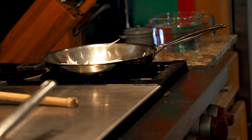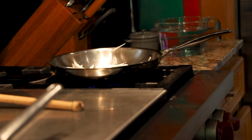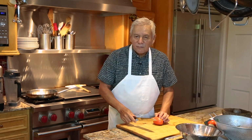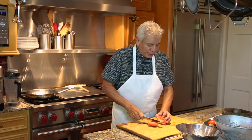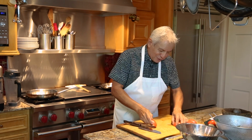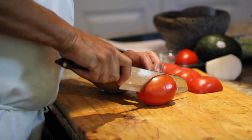Heat the 1 tablespoon of olive oil or canola oil, and then you cook the onion for about 5 to 6 minutes, and then you'll add the tomatoes. And here's how you dice a tomato.